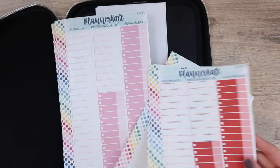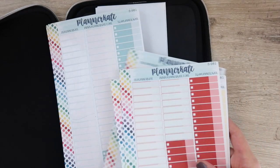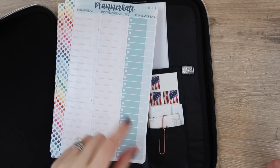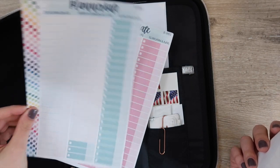Yellow is for gas. And then pink is for groceries. That's the one that I use the most. And then blue is for bills. But I have to be honest, sometimes I forget to put the bills in because I pay the bills and I guess it doesn't make sense because I still need to record them in my budget, but eventually I end up remembering.